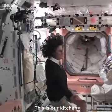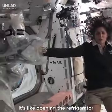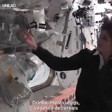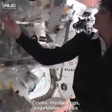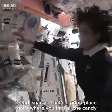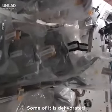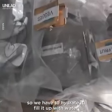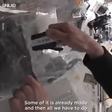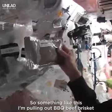This is our kitchen. You might notice there's all sorts of foods here. It's like opening the refrigerator. You've got all your different stuff that you want to have: drinks, meats, eggs, vegetables, cereals, bread, snacks, and that's a good place, that's where you find all the candy. Some of it is dehydrated, and so we have to hydrate it, fill it up with water. Some of it is already made, and then all we have to do is heat it up. So something like this, I'm pulling out barbecued beef brisket.